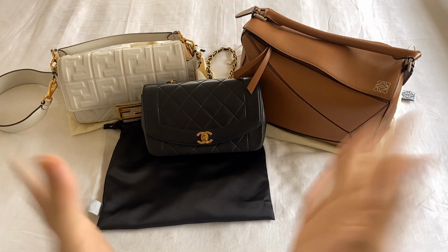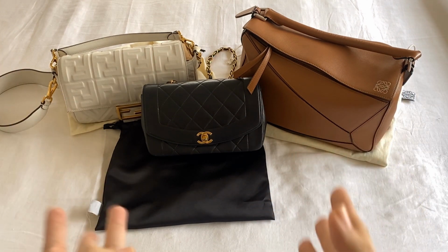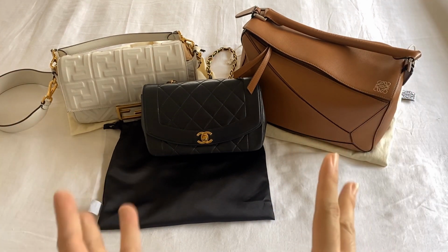There you have it, my five current favorite bags, three from my collection plus two from Ron's collection.